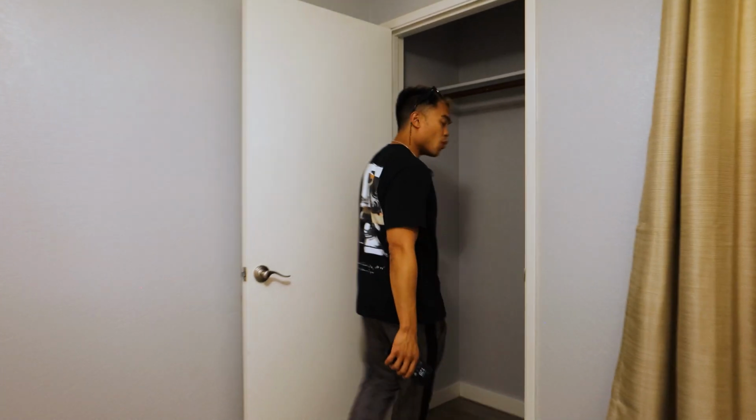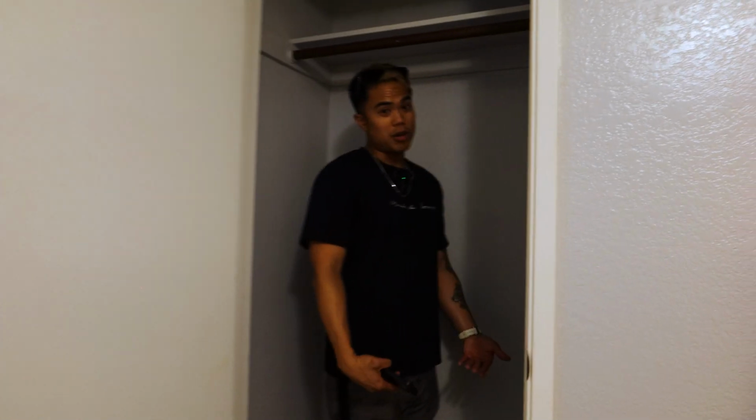Kind of. I don't know if you'd call this a walk-in closet, but you know, I'm walking in, so we'll call that a walk-in closet. I'll market it like that.